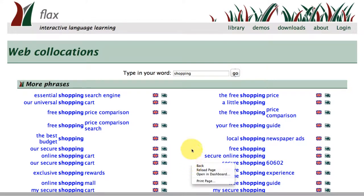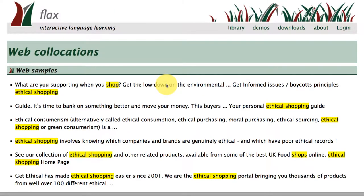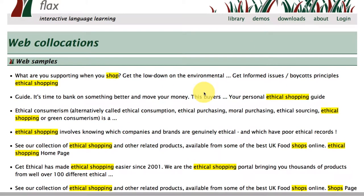So let's go back. And I'm going to take a look at the third one here, which is ethical shopping. So what is ethical shopping? If I click on this link icon, it will bring me to the actual examples of text taken from Google. So the third example here shows me what it is. So ethical consumerism, alternatively called ethical consumption, ethical purchasing, moral purchasing, ethical sourcing, ethical shopping, or green consumerism. Okay, well that actually gives me quite a good idea about what ethical consumerism is.